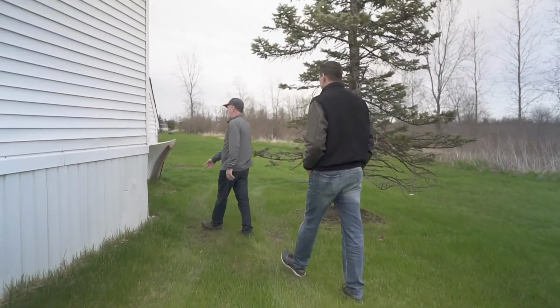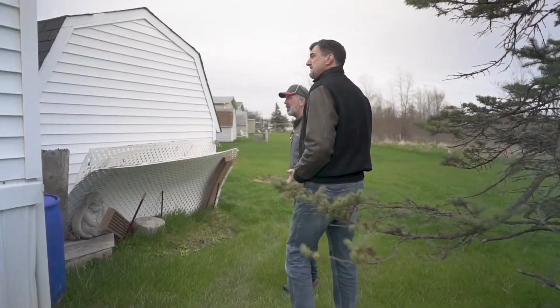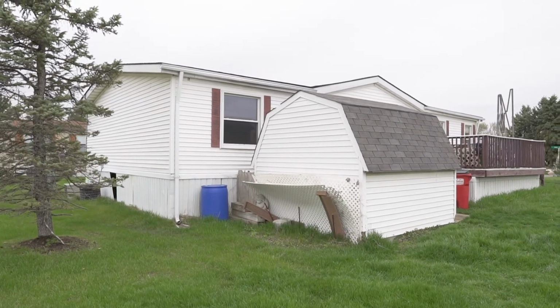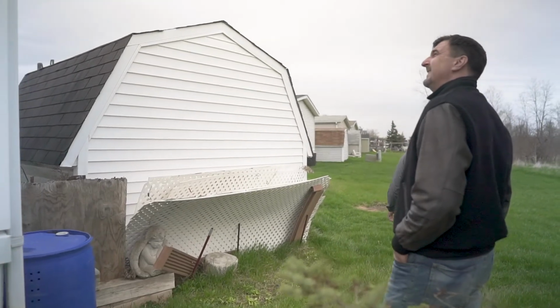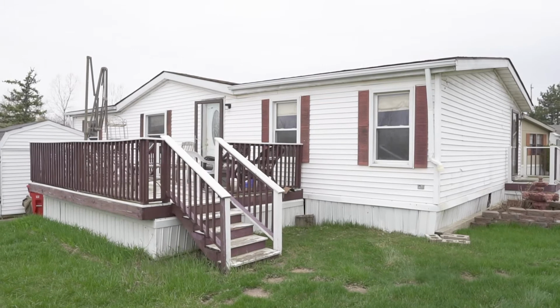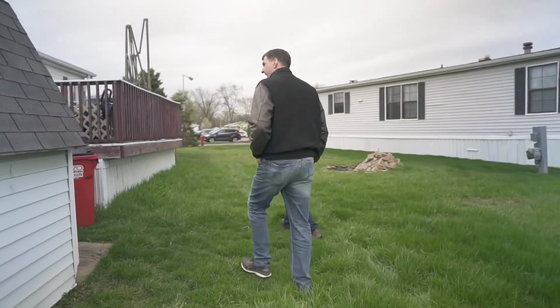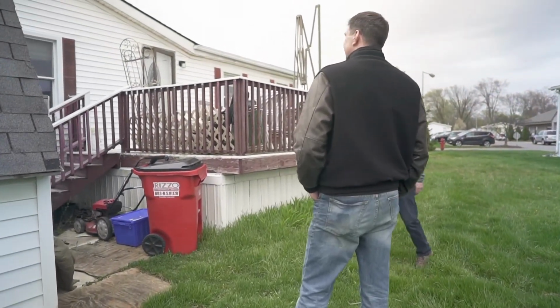The park said they would get rid of the shed, so they would clean up all this debris and partner with us on making this an easier removal from the lot. And the deck has a lot of debris on there. It's an eyesore, but again, they would take care of all that. So let's go inside and take a look.